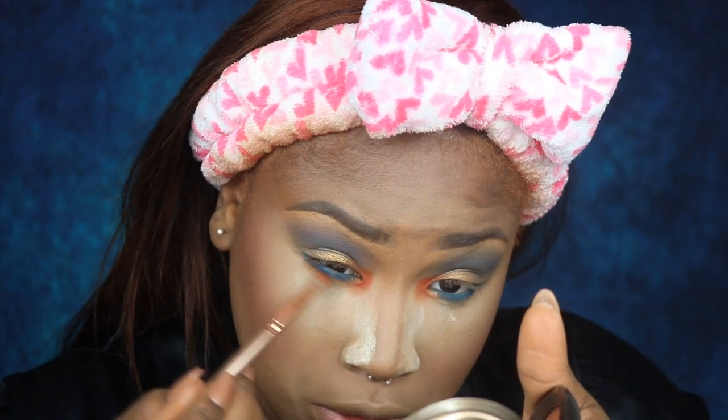Maybe if I put orange on my lower lash line, I'm gonna put some on my lower lash line. Because now I just feel like I forced that. And it wasn't meant to be. Like, I just feel like I forced that orange and it wasn't meant to be there.